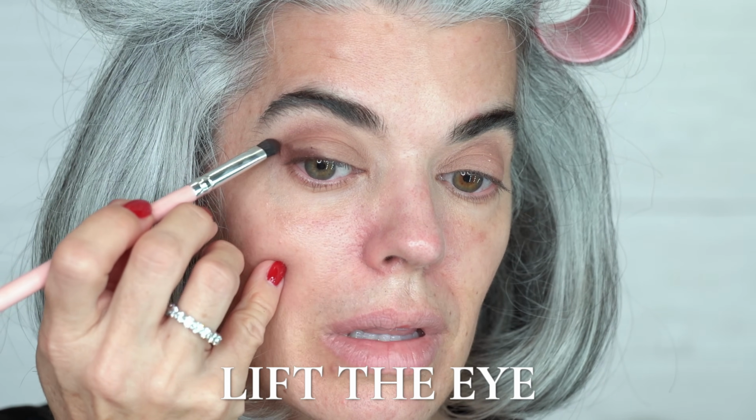So again, you can take this straight out if you wanted to lift the eye a little bit. You can go right here. It's just really smudging it up. It's giving it that nice dimension, smokiness, nothing crazy, but it's really a nice trick because you look like you're wearing more makeup than you are, but it's not heavy. So I'm just doing the same thing to the other eye.